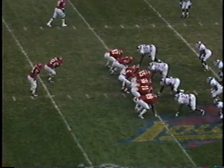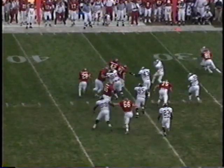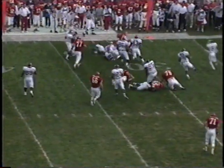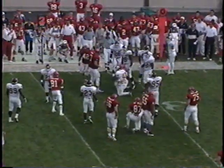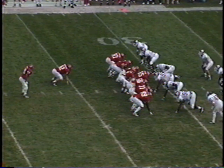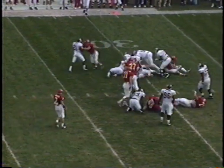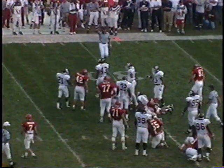Second down and 6. Parmeter's the fullback, flexed out to the left side. They have 2 tight ends, and they're going to give it to Davis on a sweep back to the left side, and he is tackled as he crosses the 35. Tight ends on the left side. Matter of fact, 2 tight ends and a flanker right, and the handoff to Davis, and Davis is stopped at the 30-yard line. He did not get the first down.